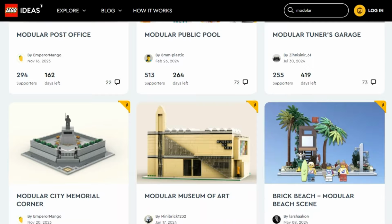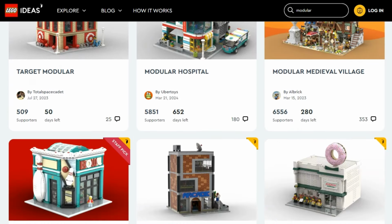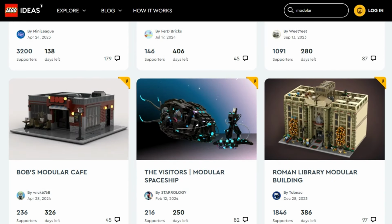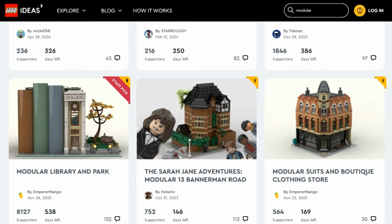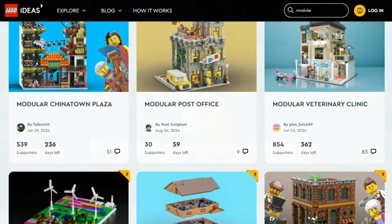Could we see them introduce a similar rule to submissions for LEGO Ideas? I actually think it would be fairer to Ideas fan creators rather than let them waste their time making modular compatible designs that won't be approved. This is of course speculation, but I think it's informed speculation.